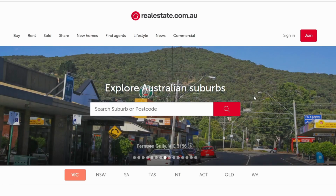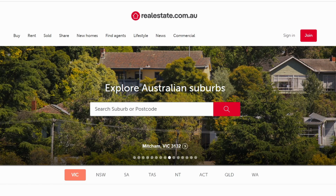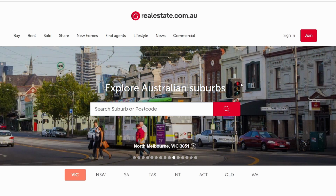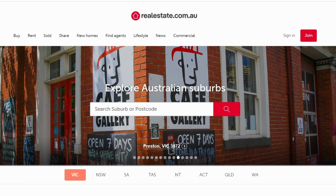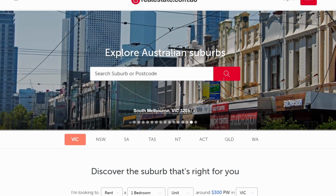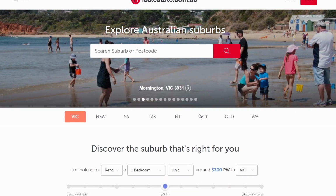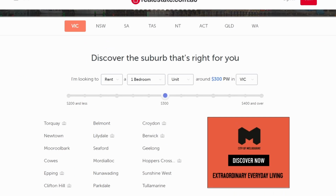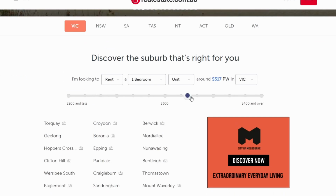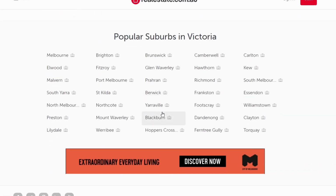Let's jump on the computer. I highly recommend this site from realestate.com.au that allows you to compare different suburb profiles in each state, as well as your average rental costs. Let me show you. Here you can enter the suburb or postcode, but because you have no idea what to look for, you can keep scrolling down and you can use different filters. So basically you can select your price per week and then you can select the state. You can also keep scrolling down and you'll find popular suburbs in the state that you want to live in.